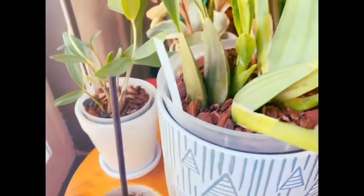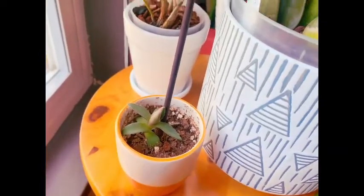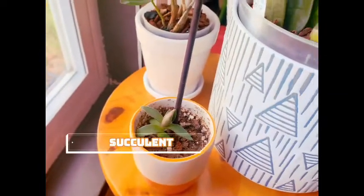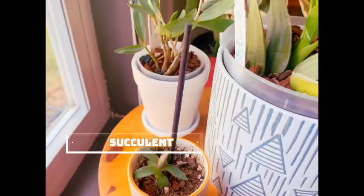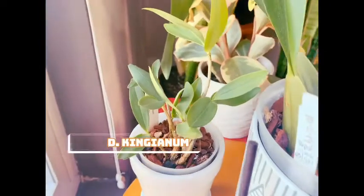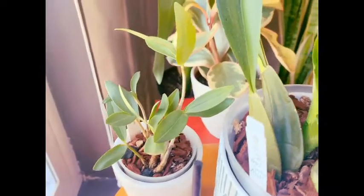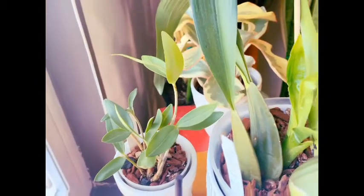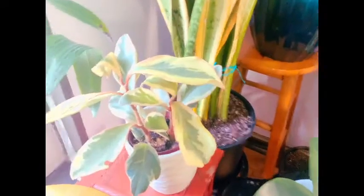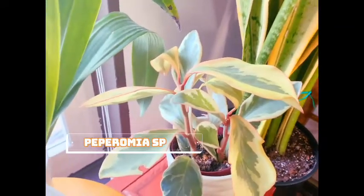Then I have this little, I don't know what it is. It's a little clipping from one of my daughter's succulents that she has, and it's a climber, so that's why that stake is in there, so she'll climb up on that. And then right here we have our Dendrobium kingianum doing really well, and we have a new growth on it as well. I don't want to move it around too much with that new growth growing. And behind them we have our Peperomia type, just again loving life in that window.